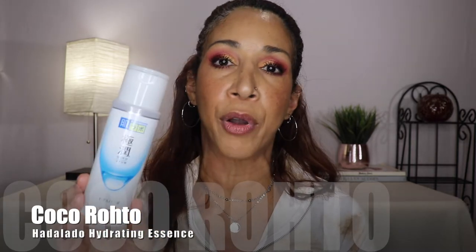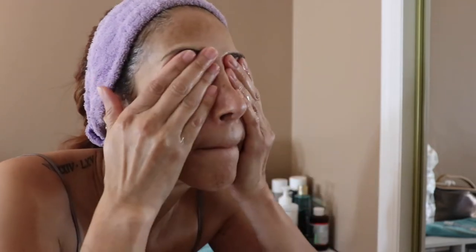So for that, you would use an essence. And again, the essence is similar to a toner, so it's gonna have that milky consistency. One of my favorite ones is this one from Hada Labo. This one you can get on Amazon. I have gone through like 3 bottles of this. This is an empty one. It's really light, has no scent, and once you put it on the skin, it feels almost like you have applied a moisturizer. That's how nice and nourishing this one is.